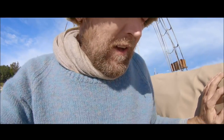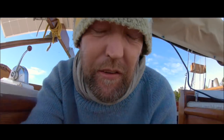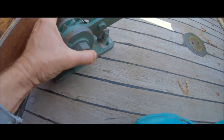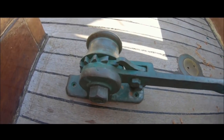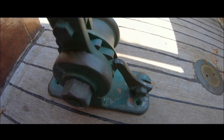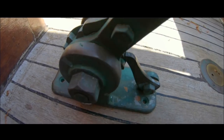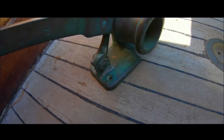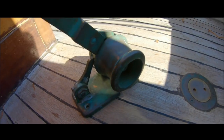Got up this morning to find it's windy, so I'll try and stay out of the wind. I got up this morning and found this beautiful heavy bronze. What a beauty. It is so nice.